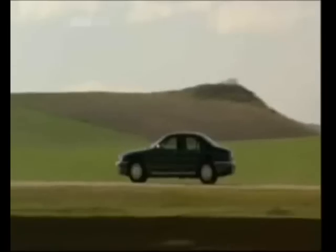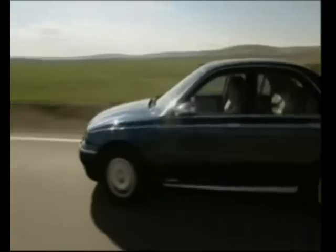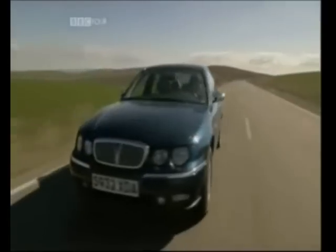It now seemed our patriotic duty to buy this German-owned car. The problem was that in looking to the past to recapture its glory, Rover seemed to have got stuck there.